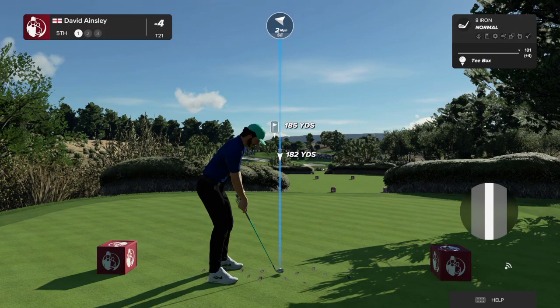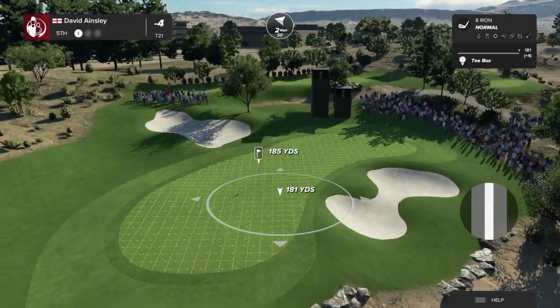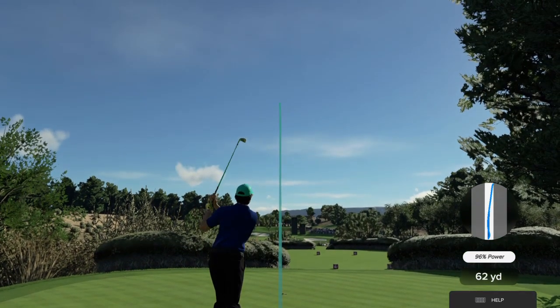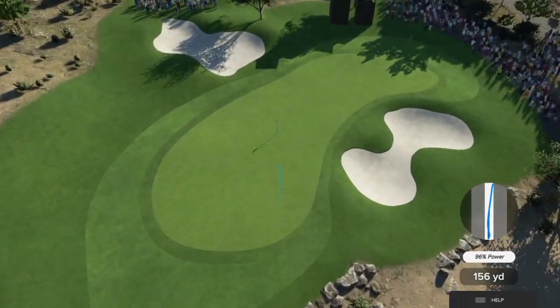The fifth at TPC Summerlin is a par 3 measuring 197 yards. Depending on where they put the tees on this hole ensures the type of club you need to get at it. If you're going at it, make sure you avoid that bunker that's short and right.